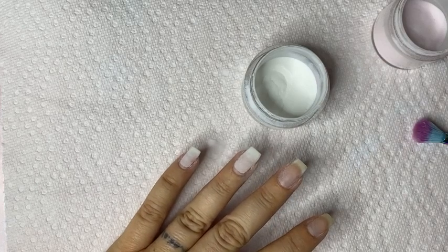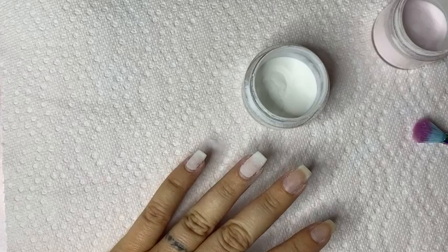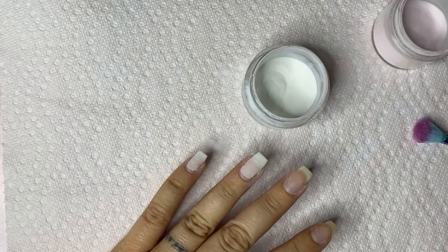Oh, Lupita said she ordered French pink. That is a good choice, girl. Thank you, Ashley.